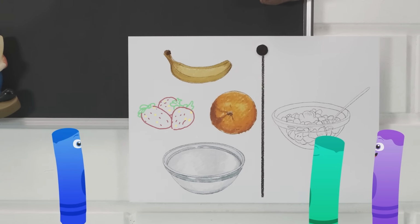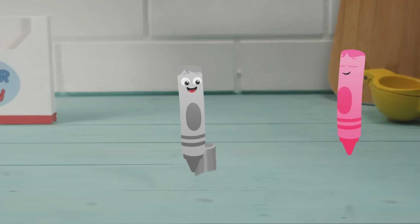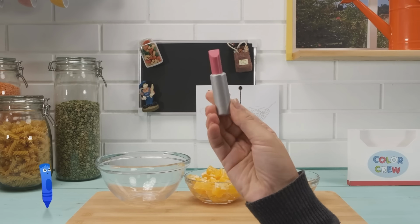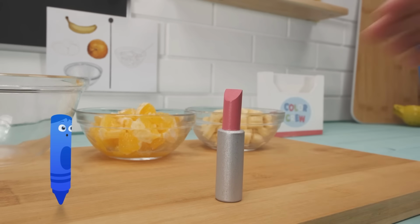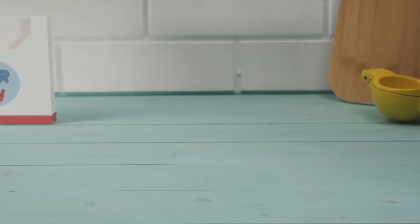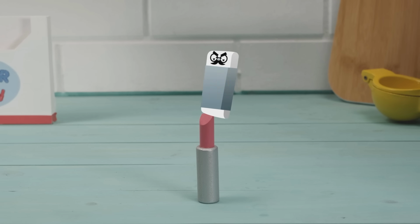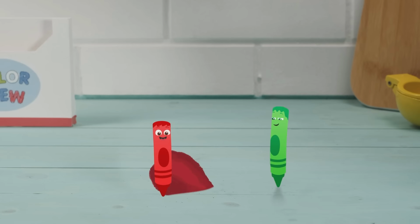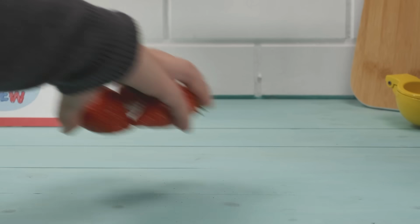Now, strawberries. Lipstick? But what? Maybe I could... No, this isn't strawberries. This is a lipstick. Mr. Eraser, can you help us? No. Thank you. Let's try again. Strawberry. You can do it this time. Strawberries. Good job.